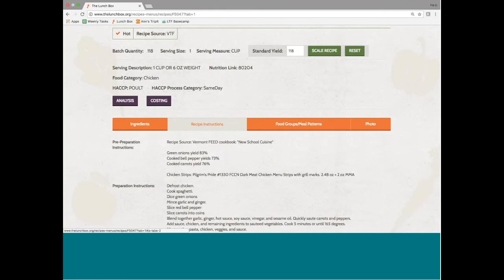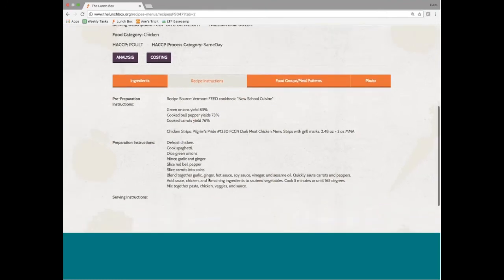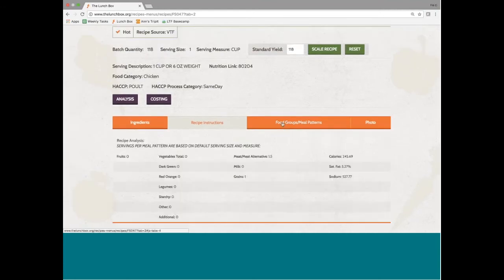The recipe instructions are right here in this next tab. And here you can even see the description of the commodity chicken that was purchased to make it as easy as possible for you. Now, I think this is a very important tab, the next tab, the food groups menu pattern.